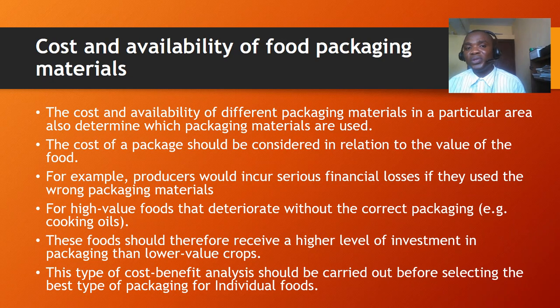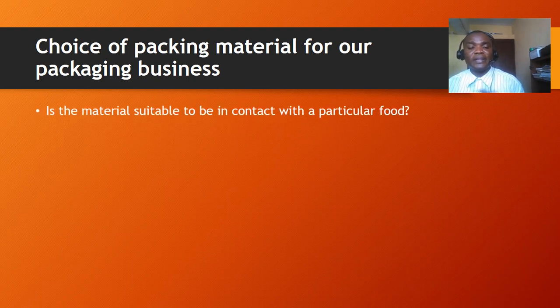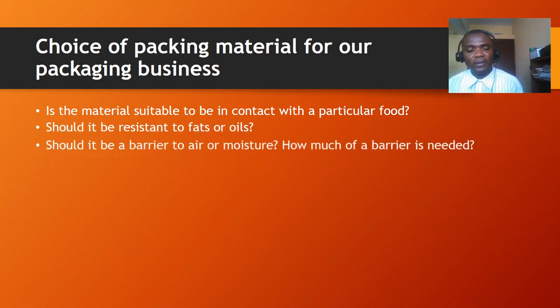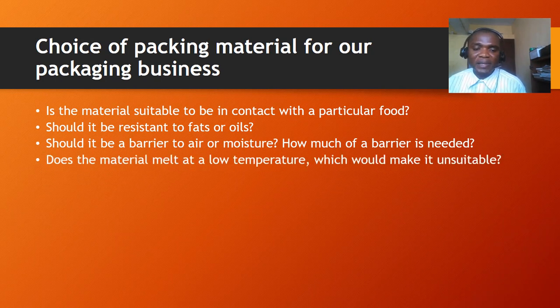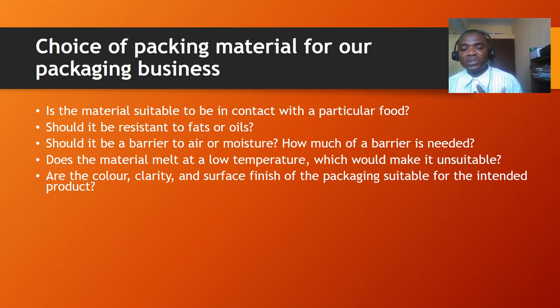So if you really need to build a great business, you want to build a great brand, then start it very well. Now, the choice of packaging for our products depends on the following. We have 10 points that you need to consider. Number 1, is the material suitable to be in contact with a particular food product? Should it be resistant to fat and oil? Should it be a barrier to air or moisture? Does the material melt at low temperature? Are color, clarity and surface finishing of the packaging suitable for the intended use?